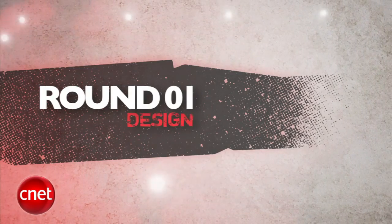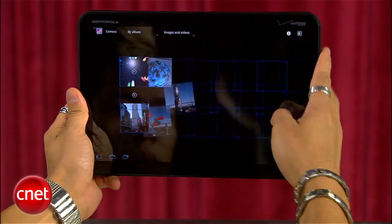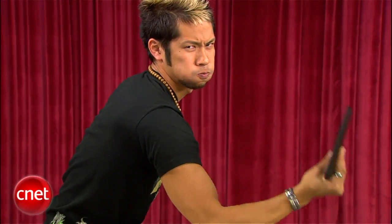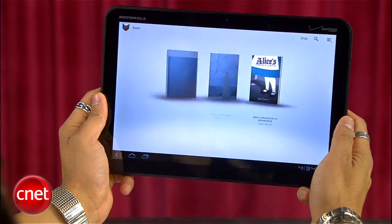First one is design. The Motorola Xoom impressed us when we first saw it. Its 10.1-inch 16:9 display is primarily meant to be used horizontally. The matte black surface works, but what's the first thing you notice when you pick up this thing? Its weight. Now 1.6 pounds might sound light to you, but for a tablet, it's not.